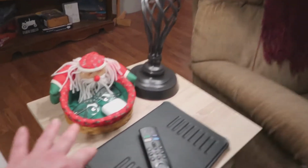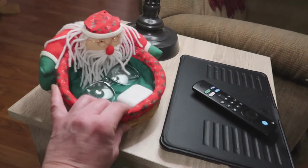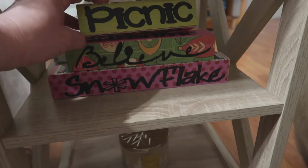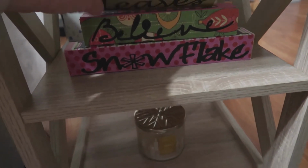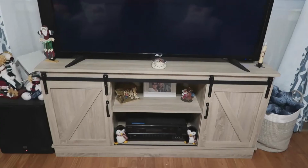Table over here. I've had this guy forever. I think it was my grandma's. So I just have my blue light glasses in there, my AirPods, and then my signs. Coco, Believe, and Snowflake, and I made these at Mops, and you can turn them for different seasons, like picnic, blooms, leaves, so it is on Christmas season, and then just a candle down there.